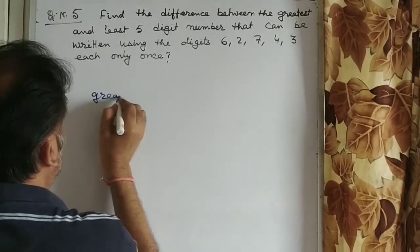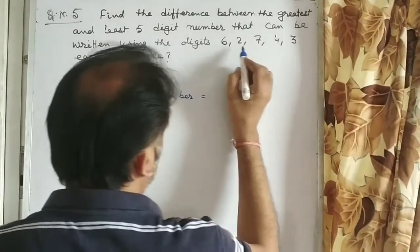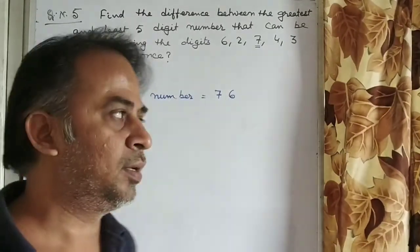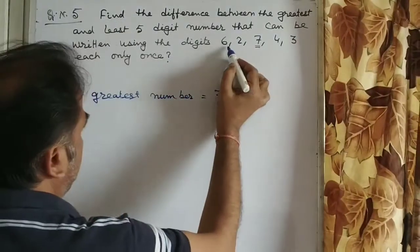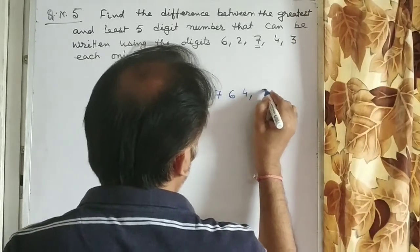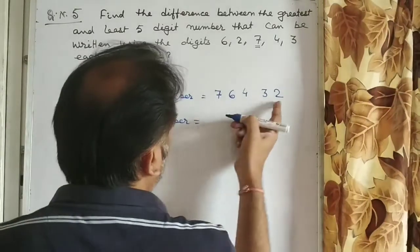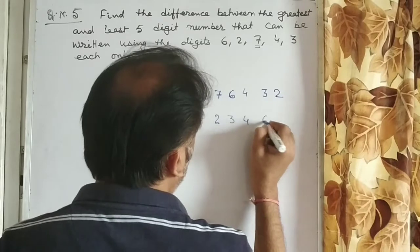Greatest number. What will come first? The greatest digit, 7, 6. One more thing to keep in mind is that whenever we create a number, do not use commas. Okay? Do not use these commas. Greatest number 7, 6, 4, 3, 2. And then the smallest number, reverse it. The smallest digit comes first. 2, 3, 4, 6, 7.